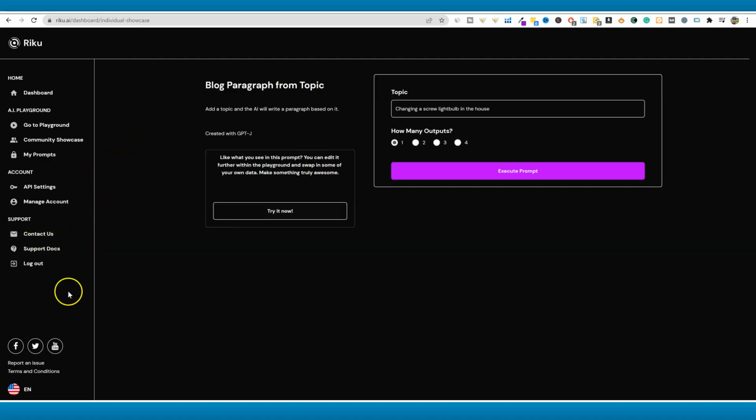You can contact us over here. You have supporting documents over here. He does have a YouTube channel and Facebook and Twitter. So there's all that good stuff. It's just a really simple interface, and you don't have the ability to turn this to white or black. It's just all on the dark, so it is easier on the eyes.